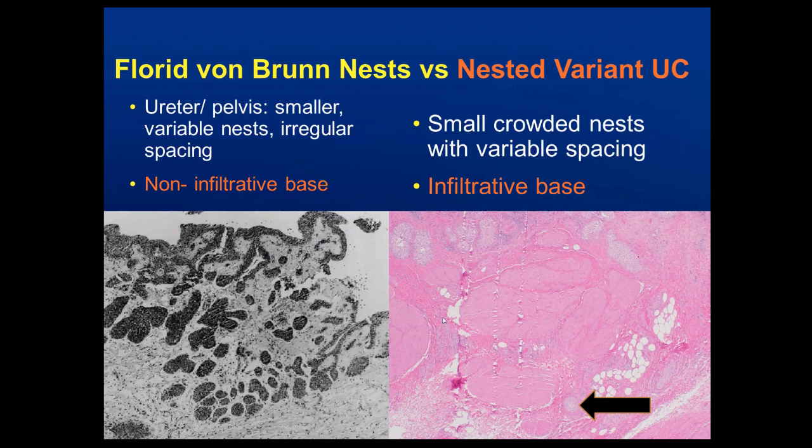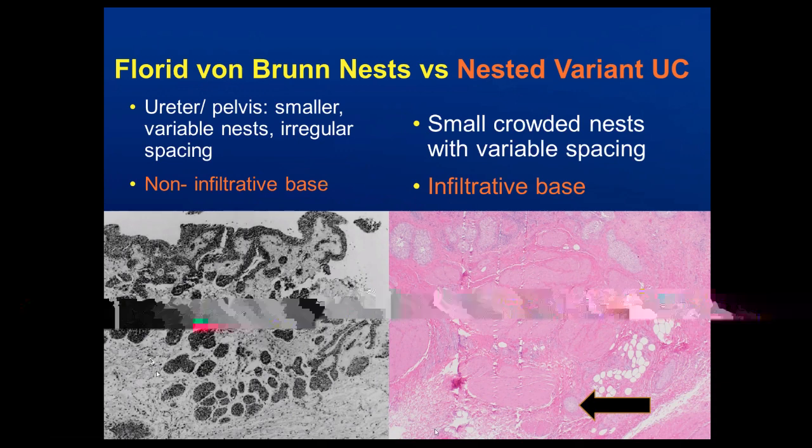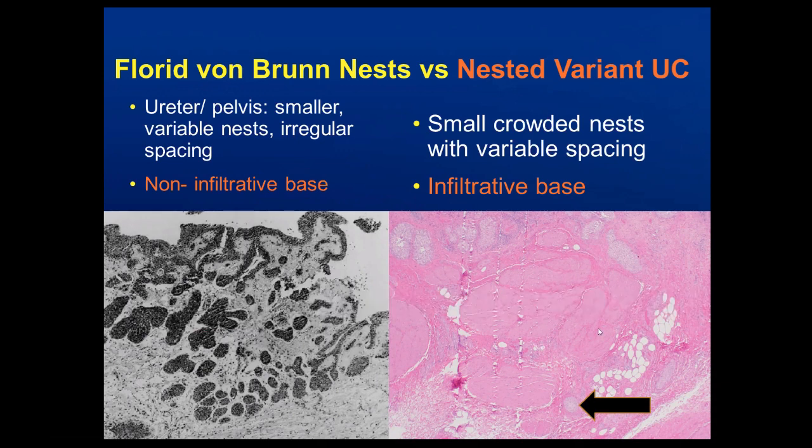And the only way to tell these two apart is to look at the base, okay? With florid von Brunn's, the base is not infiltrative. It's very linear. The nests are not going downwards. And now look at this nested variant of urothelial carcinoma. You have a nest under the muscle. So there is muscle invasion. That is basically the only way to tell these two apart. You need to look at the base.